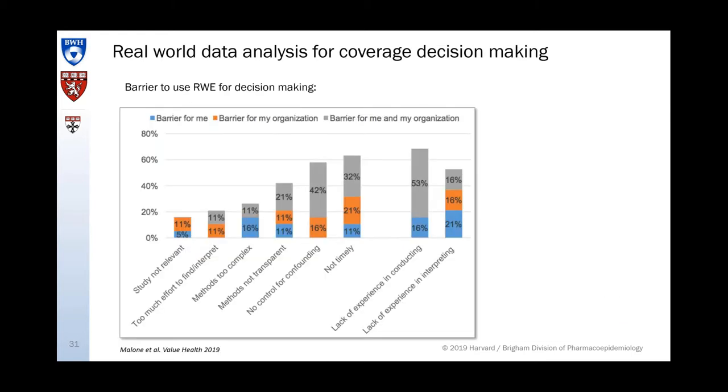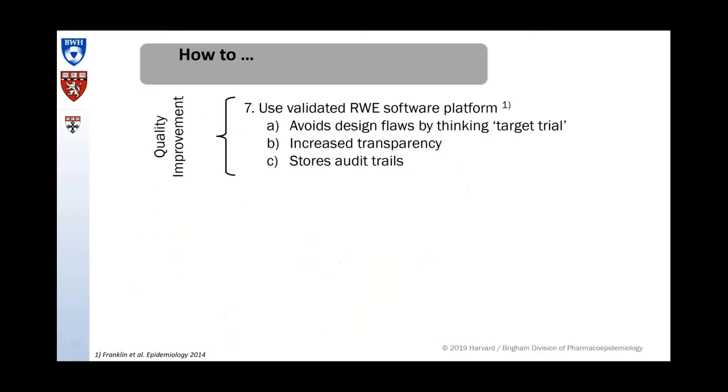The barriers to use of real-world evidence by decision makers, in a survey by Malone: Methods are too complex. I don't understand what the heck, Sebastian, you're doing. Methods not transparent, you're not telling us everything. No control for confounding, that's always in the back of your mind if you don't have randomization. Lack of experience in conducting this. People have no experience with that, and therefore they are uncomfortable with interpreting such findings and basing massive decisions on that. And how do we do this, right?